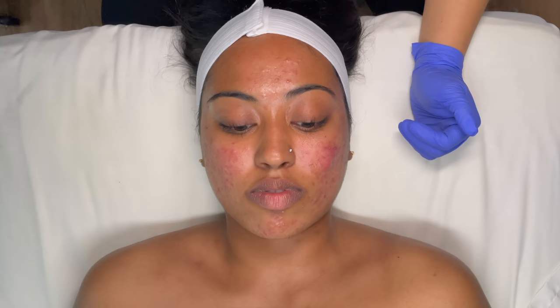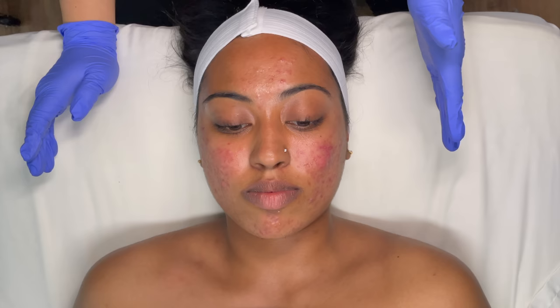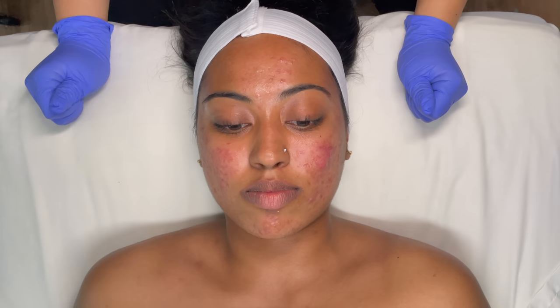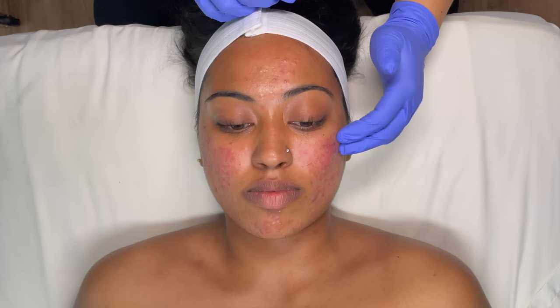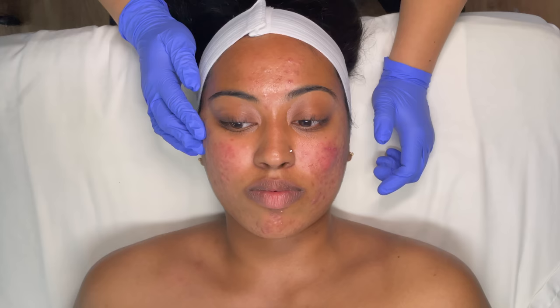We're definitely going to do a peel. I'm going to try to incorporate some oxygen to the mix, and also hydration. Also with this kind of skin type, you don't want to do any sort of scrubs to the skin, any physical exfoliation, because you don't want to run the risk of spreading any of these larger cystic bumps. So we'll really focus mainly on the chemical exfoliation.